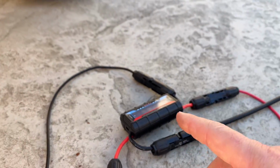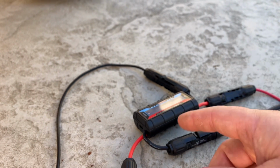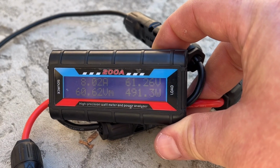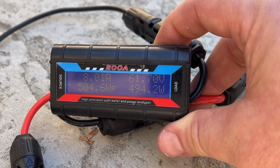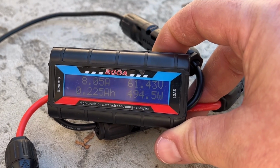So I had to switch out my power meter because I dropped the other one while setting everything back up, and I think I damaged it, but this second one I have does exactly the same thing. As we take a look at it, it definitely is not as bright as my last one, but look at those numbers, look at how many amps now. We're pushing 8 amps, we're at about 61 volts and almost 500 watts of power with 2 of these big solar panels.